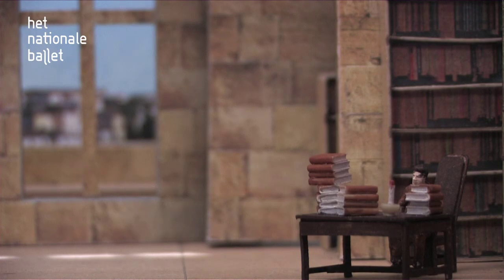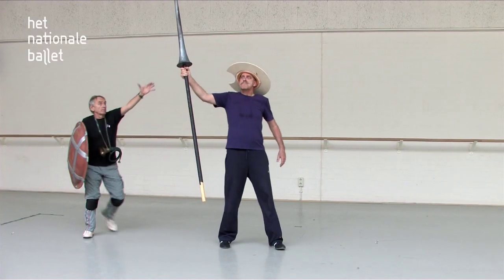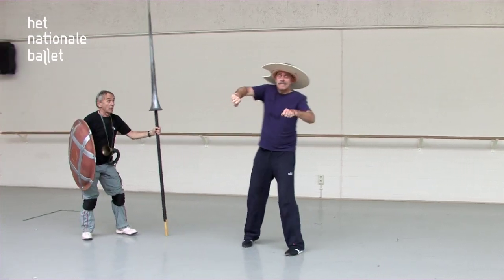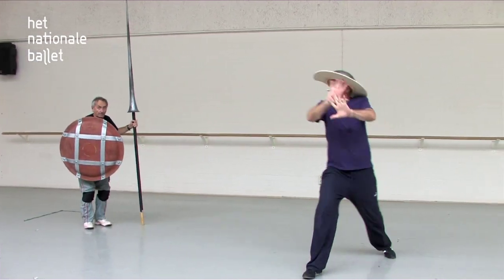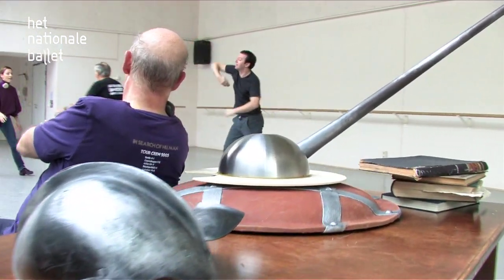So your windmills, for instance? No windmills, just projection of windmills, of shadow on the floor, just hallucination, because it's the hallucination of Don Quixote. And Don Quixote and Sancho Panza are played by two Dutch comedians. They used to be called Mini and Maxi. Can you tell us something about how they're going to look?